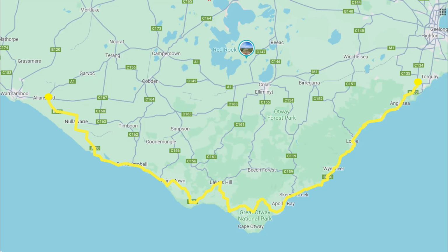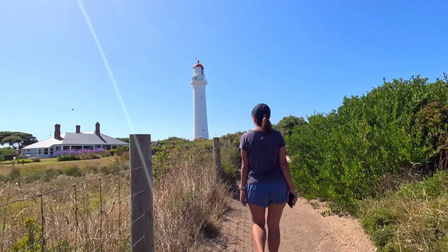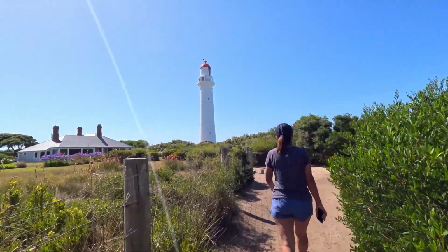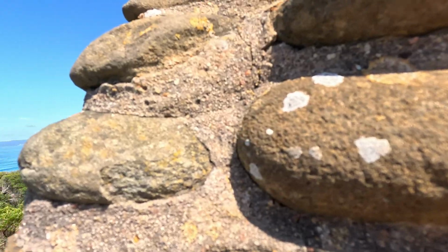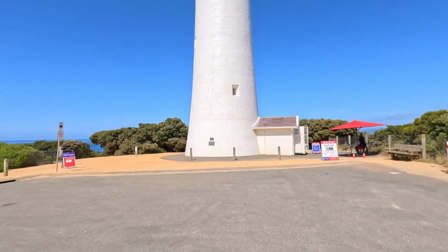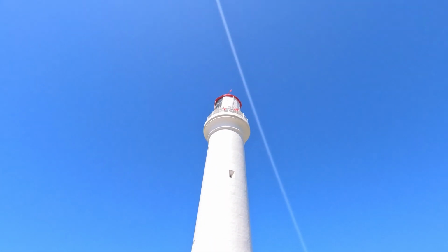Our first stop on the Great Ocean Road was Split Point Lighthouse. It was built in 1891 and is a vital landmark helping ships navigate the treacherous Bass Strait. Standing tall on the cliffs, it offers stunning views of the coastline. You can even climb the lighthouse for breathtaking 360-degree views. This lighthouse was also featured in the popular Australian TV series Round the Twist, which is a show I used to watch as a kid.